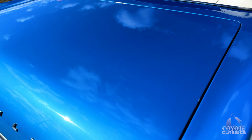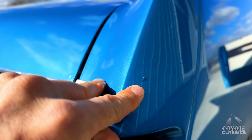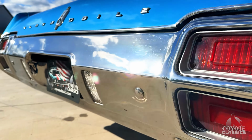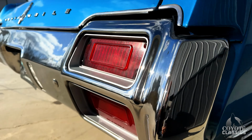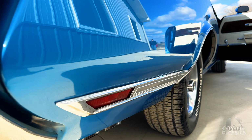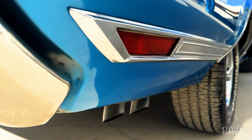As far as our trunk goes, nice gap there as well. We have a little tiny little chip right there in the corner. Back bumper has a good shine. Again, appears original. Taillight lenses and stuff are nice. What's the odometer show, Dalt? 32,397. Probably 132, but very well taken care of.